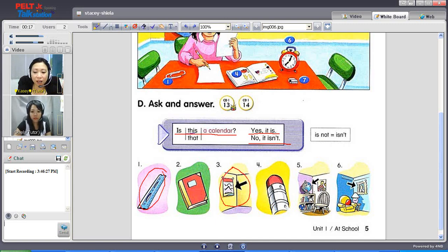So like this is far. What do you say? Is this? Is that? So what's the question? Is that? Is this? Okay. So you can think of other activities, but try to concentrate on strengthening the focus. Concentrate on the focus of "this is" and "that is."